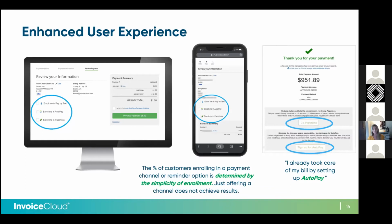And that way your folks in your office can work on more important tasks. So once again, I'll say having the features is not enough. It's the design of the platform and the deliberate and intentional placement of the self-service drivers that lends to the greatest achievement of self-service. If you look on your screen here, via the web, you see email me and pay by text, enroll me in autopay, enroll me in paperless. That's on the web experience. You can see right next to that, the mobile experience, same thing. And then even at the end of the payment, if they've not enrolled in these things, it's just breadcrumbing them along and engaging with the policyholder where they are.